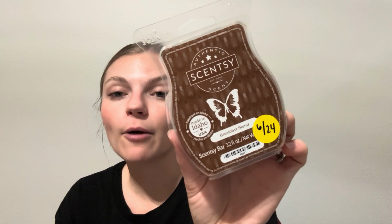Okay, next we have Breakfast Blend. This is just scent notes, just brewed coffee. So I warmed this with dulce de leche. I feel like I liked the scent combination, but I feel like this is the closest coffee I've actually smelled from Scentsy. It even kind of has that roasty toastiness a little bit, and almost not in a bad way, but smells a little bit synthetic.